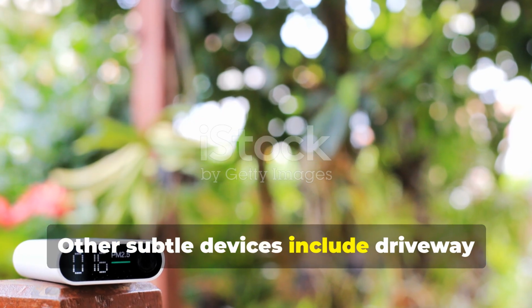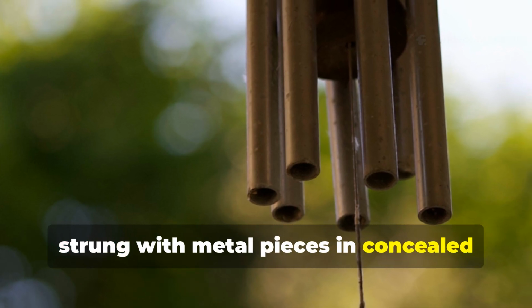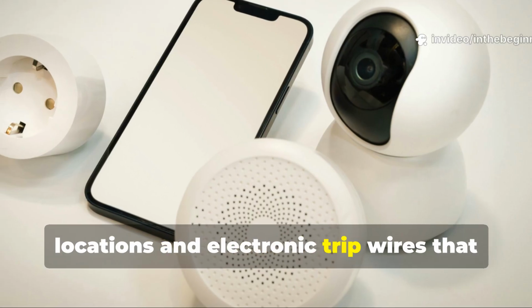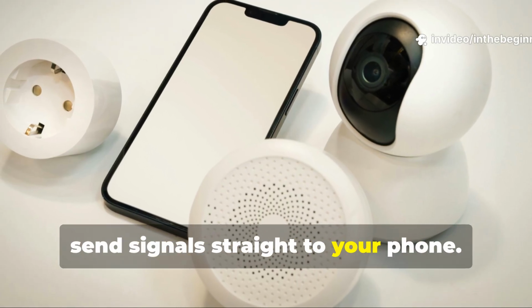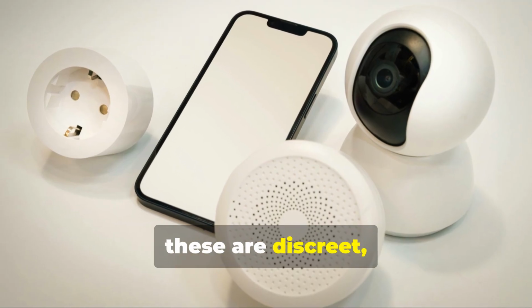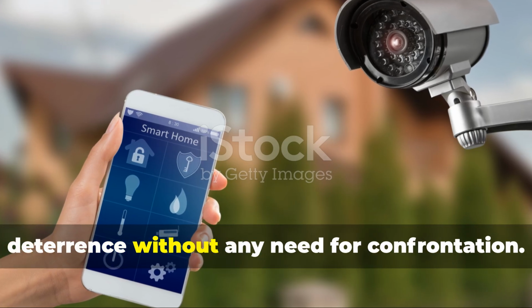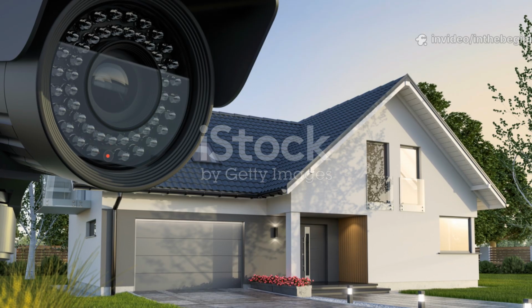Other subtle devices include driveway alarms hidden in landscaping, wind chimes strung with metal pieces in concealed locations, and electronic tripwires that send signals straight to your phone. Unlike the old tin can alarms, these are discreet, low-cost and effective, giving you both warning and deterrence without any need for confrontation.